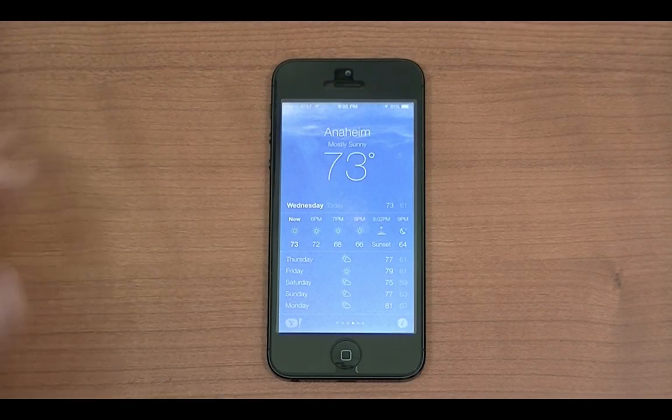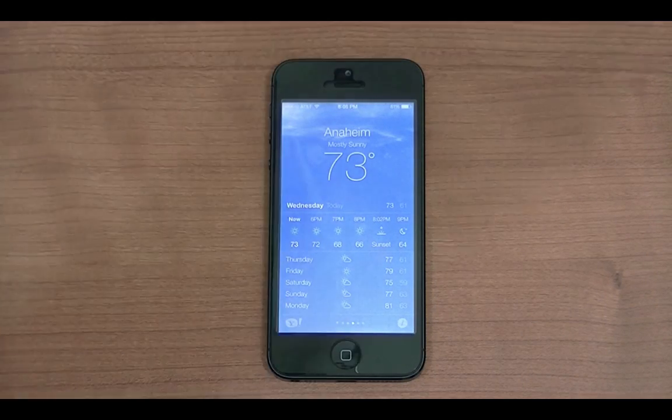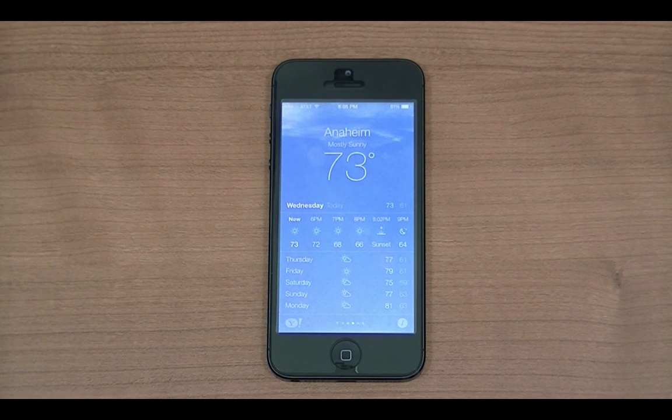Weather changed a lot. Anaheim, I'm just using for an example as a city here. I don't really live in Anaheim, but as you can see, it looks very different. It's full screen. It's not just a little card now. And something cool, now it's mostly sunny, but when it's raining, it's real rain. It's not just showing rain, it's actual rain coming down the screen, and snow. And it's a lot like Android even. And quite honestly, it's cool because it looks a little bit more realistic. You get a better idea. You're not just seeing an animation thing.